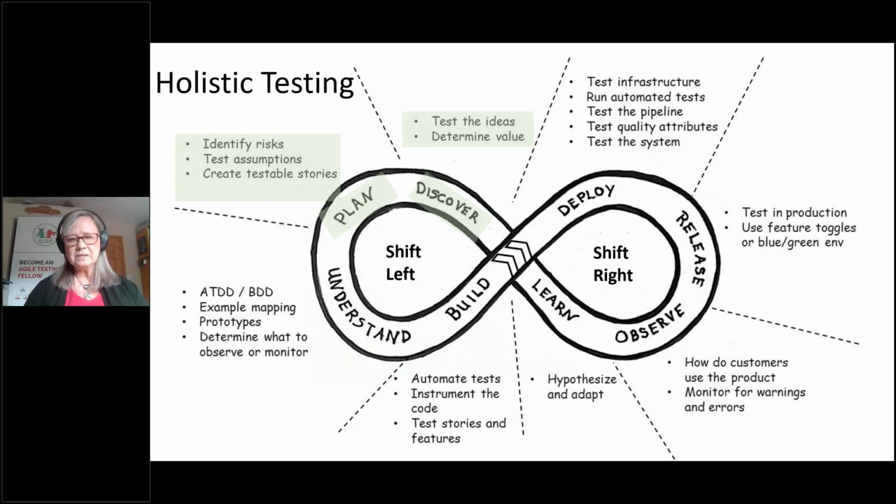This happens really in the planning, the discovery kind of stages. And this is where testers often can add the most value. They can use their critical thinking skills, asking those what if questions, sometimes the questions that really annoy people. Perhaps they facilitate a risk storming exercise if a feature has many unknowns. They can help break down stories so they're testable.